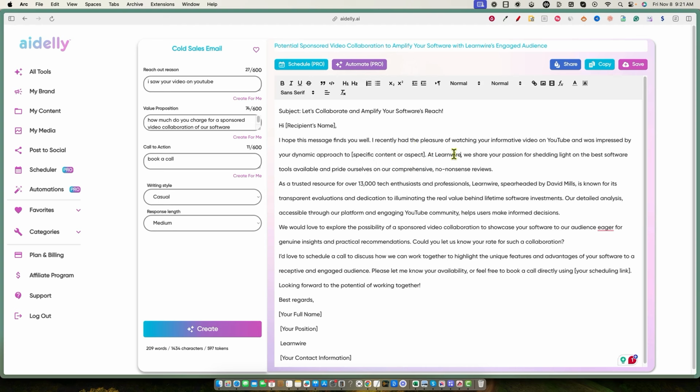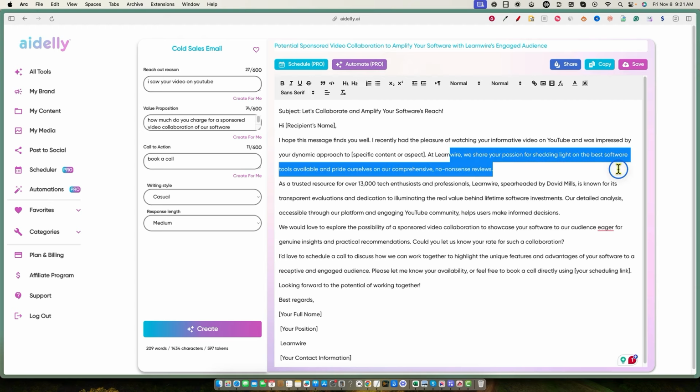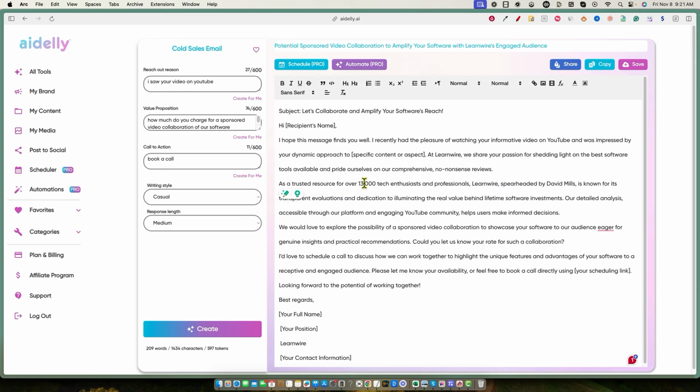So it is incorporating what it knows about our brand already as a trusted resource for over 13,000. I want to see if we can actually change the subs because we have 16,000 now. So I'm wondering if we can go over to our brand. I'm sure we can update that. Super cool. So automatically, I really like this tool because we'd be able to go in here and quickly write emails that are brand focused and get the job done. So far, that's pretty impressive.